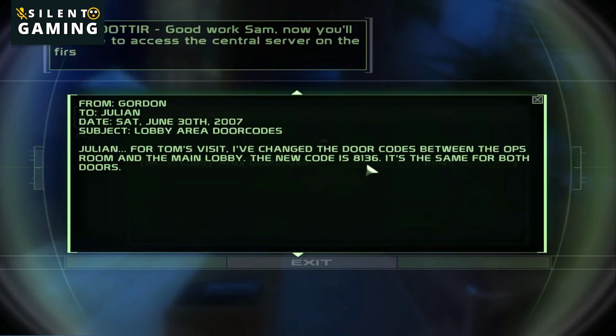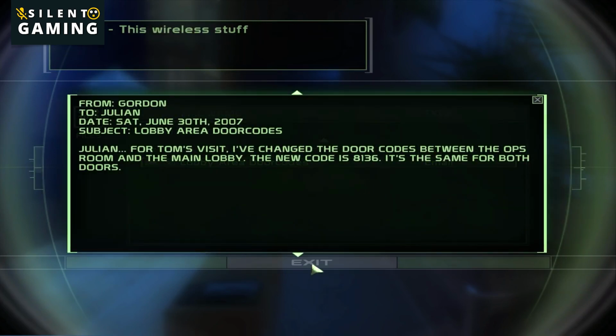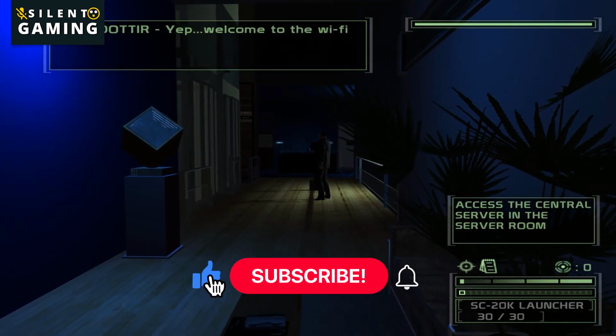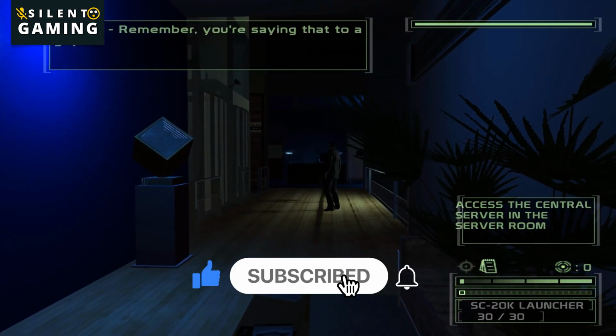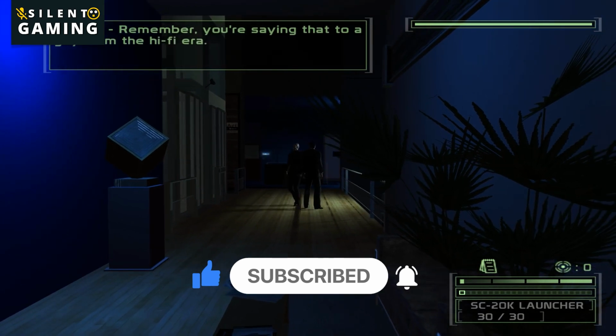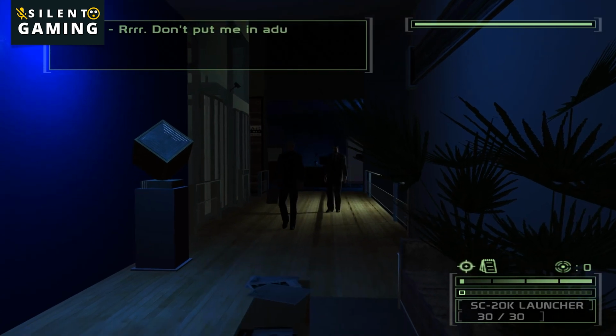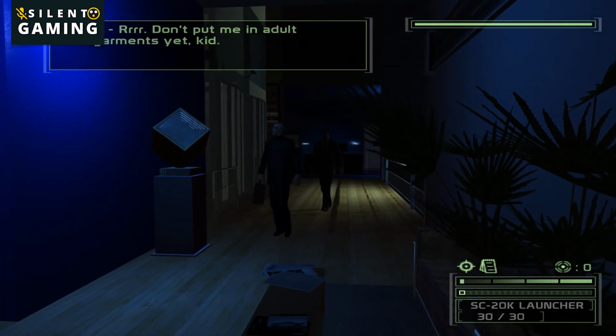Now you'll be able to access the central server on the first floor. This wireless stuff makes life a lot easier. Yep. Welcome to the Wi-Fi era. Remember, you're saying that to a guy from the era of hi-fi. Hi-fi? As in, like, high in fiber? Don't put me in adult undergarments yet, kid.